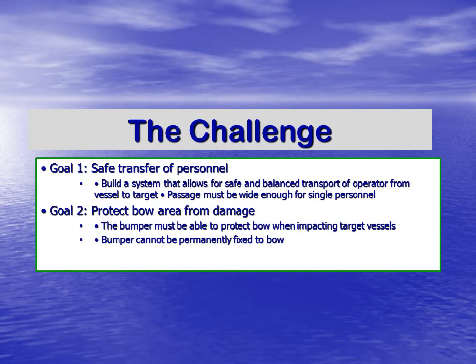The second goal was to protect the bow area of the boat from damage, particularly the host boat, but also, if we can, to protect the target vessel as well. And the bumper could not be permanently affixed to the bow. An additional requirement is that all components have to fit in a storage locker that is 4 feet by 4 feet by 2 feet deep.